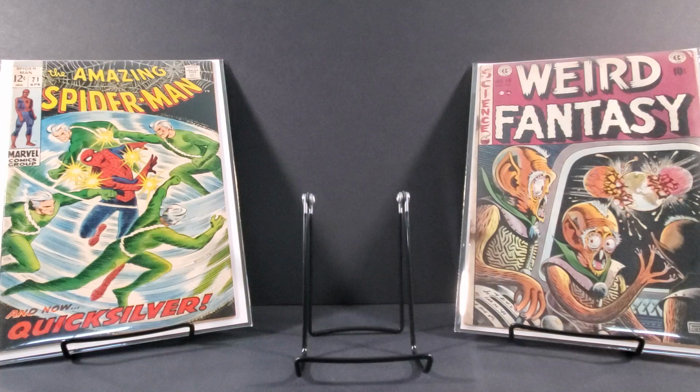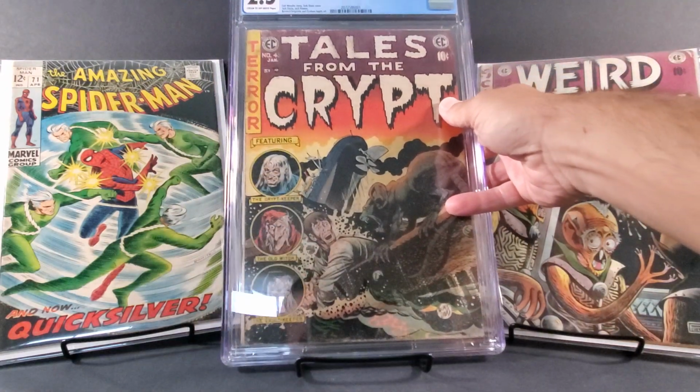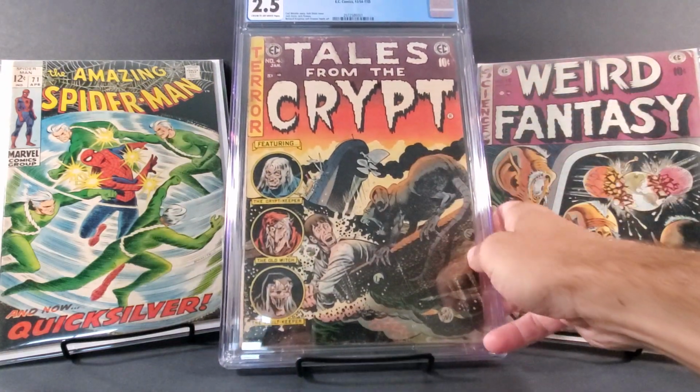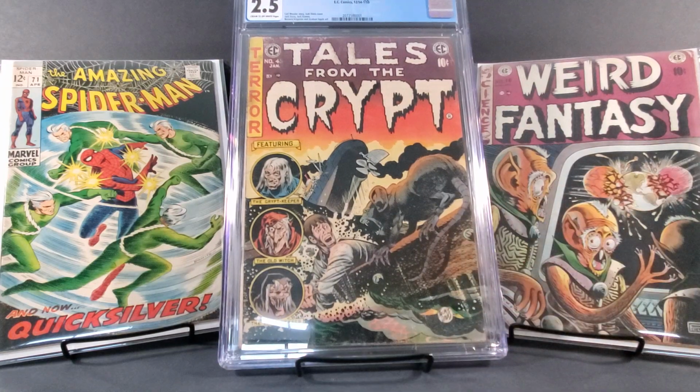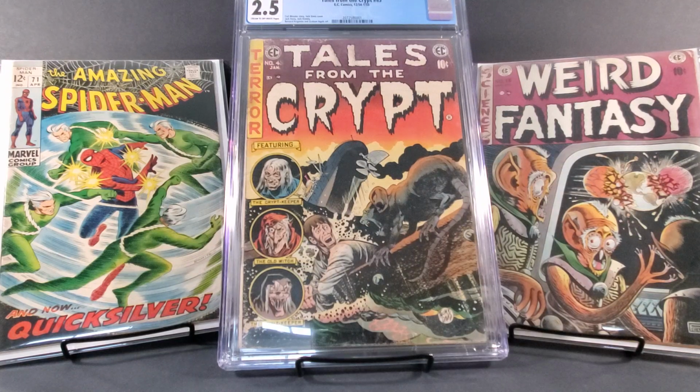I've only had one Tales from the Crypt before this, so again, I just grabbed the ones he had available that weren't going to completely break the budget. We've got number 45 from 1955. This is Graham Ingalls on the cover. Again, they're all the same thing. Really heavy water damage and staining on the back, but from the front, the covers present pretty well. I think the Tales from the Crypt always seem to be more expensive. So these were all over $100.